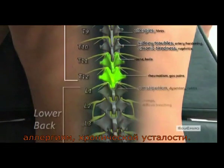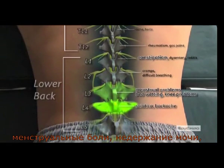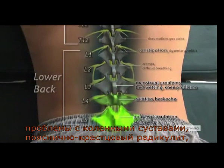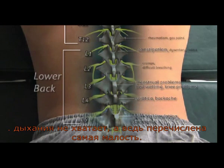In the lower back, constipation, menstrual problems, bedwetting, knee problems, sciatica, backache, poor circulation, swollen ankles, weakness into legs and cramping. Wow, I'm out of breath, and that's naming only a few.